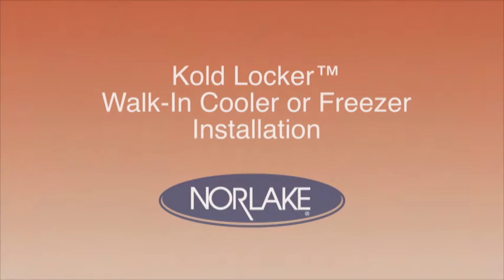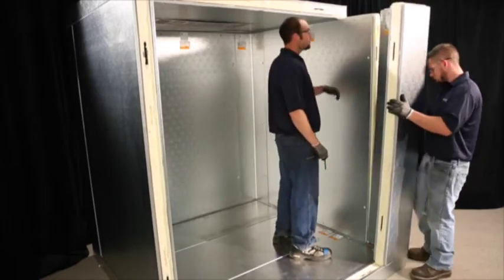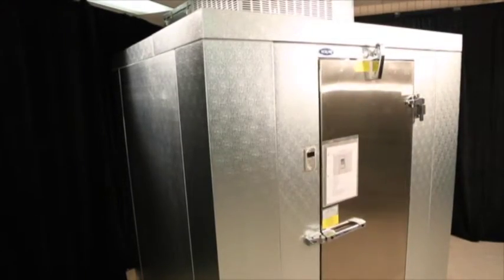Let's take a look. A new installation doesn't have to be a major event. It takes less time and is less involved than you might imagine. We'll walk you through the major steps so you'll know what to expect during the installation. Usually, you'll hire a professional installer for this work. This will ensure a smooth outcome in a new or replacement situation.